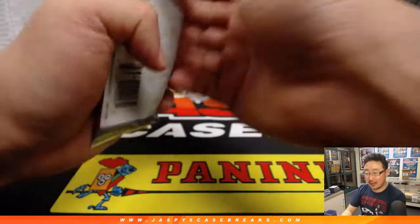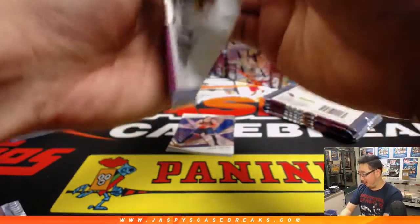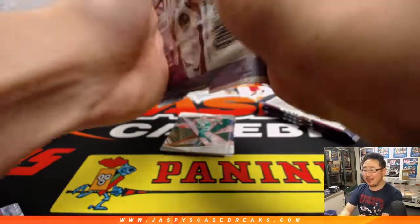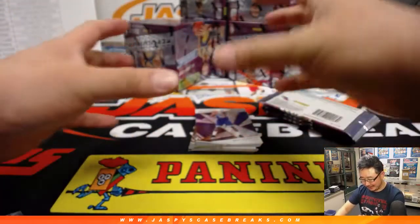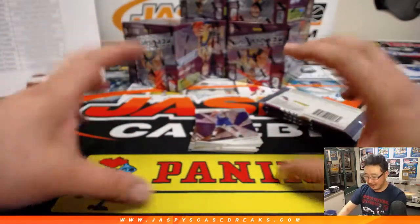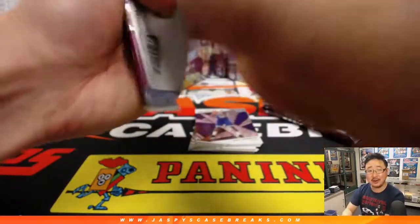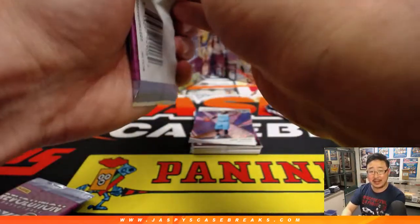Select is the worst box packaging. Excuse me, sorry, I'm losing my voice. I think the thing that annoys me about Select, from a case breaking perspective, is the little die cut box that's in the front. So you can't just dive your hand in there. You could slice your fingers on the edges. You got to be a little cautious there, kids. When you're opening up Select, be careful.